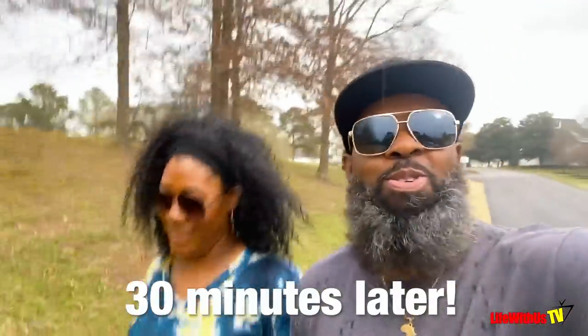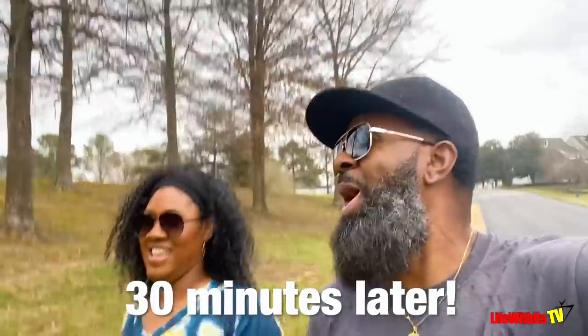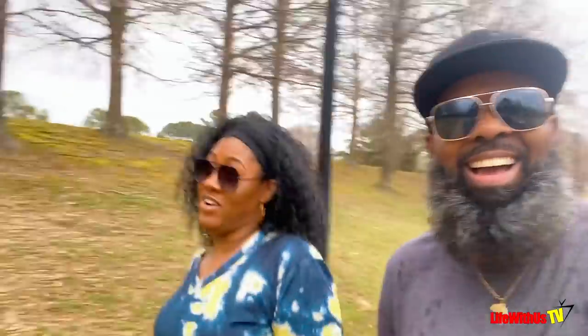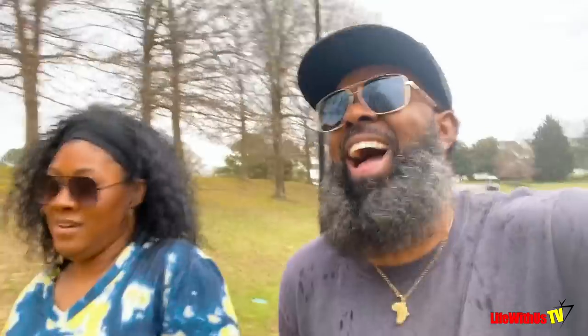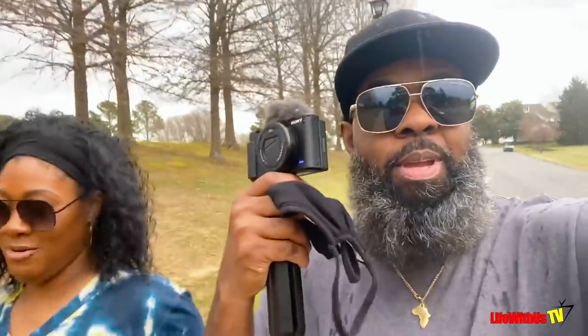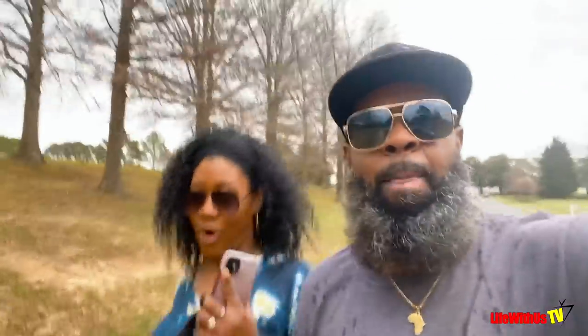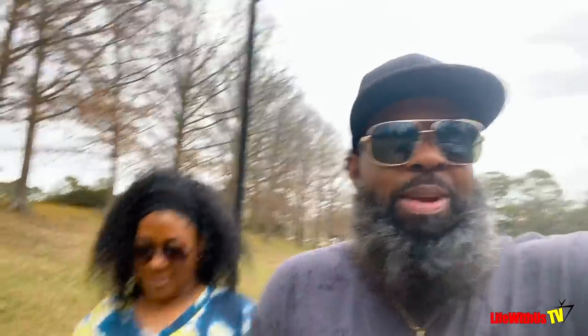We trying to go for a nice romantical walk, and as you can see, hopefully you can see, it's freaking raining, so we trying to hurry up and get back to the resort. Not only is it raining, it's raining hard, y'all. And then the camera died and my phone went dead. Was not all the way dead. All right, so we're gonna hurry up and get on back to this house.